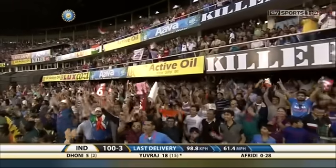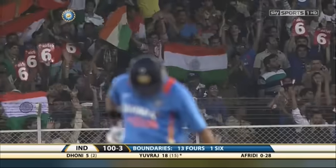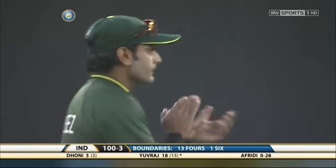Again, he's taking it over long-off. It disappeared in Bengaluru. And it's disappeared again in Ahmedabad. What a striker of the ball he is. Brings up the 100 for India.